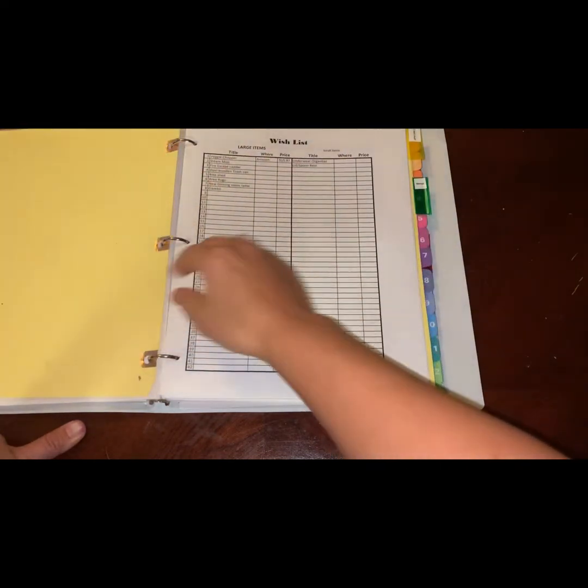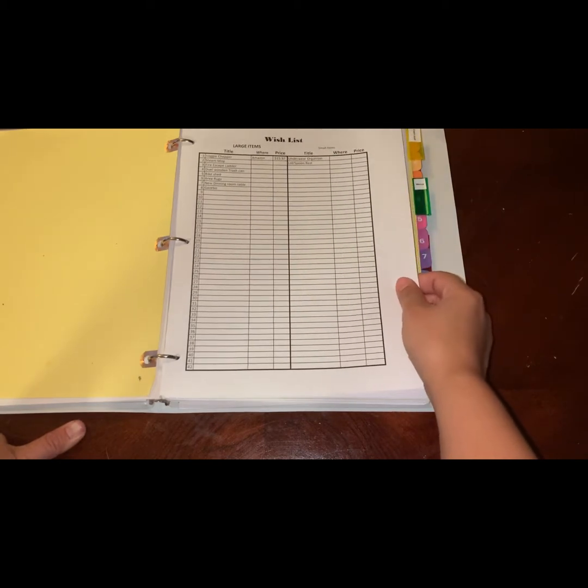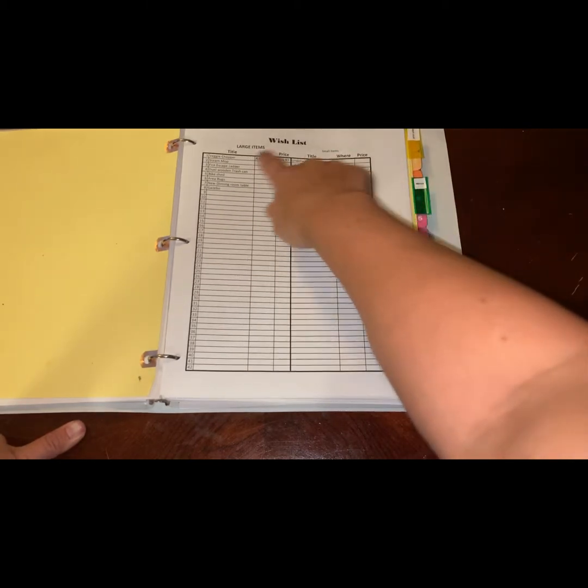The next one, these are just little things that I like to have. Like I have a wish list. When I want to reward myself, I get either a small item or a large item.